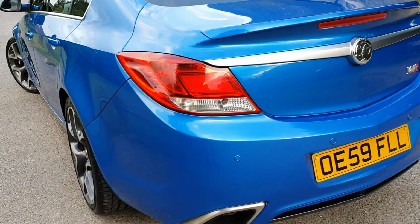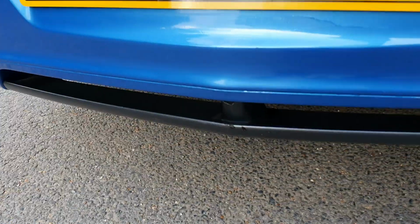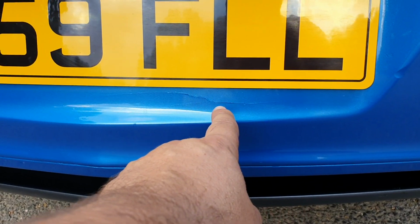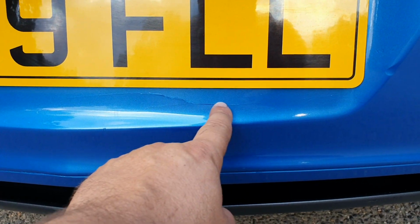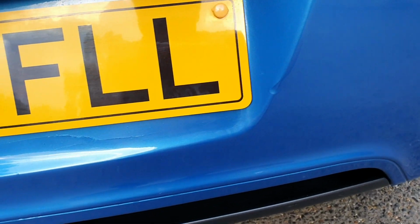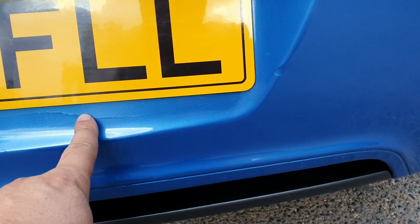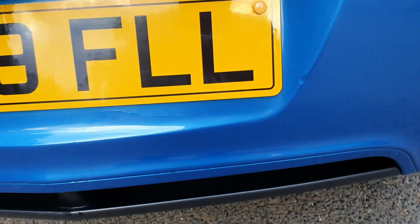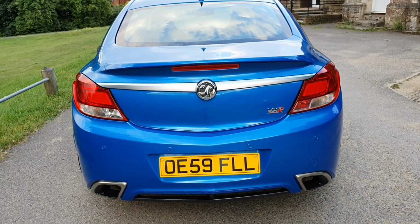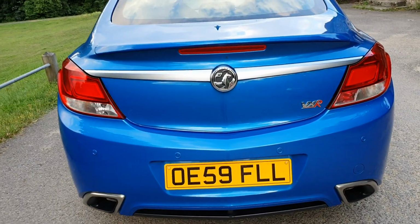Exactly, because you just haven't got any stone chips or anything like that. Got a couple of little marks on the back bumper, just on that rear diffuser, and a sort of mark along here as well, where it looks like someone's reversing into something, or just a bit of crack in the paint. Now again, if I took a picture from back here, you wouldn't pick any of that up, and I guarantee if you go and see loads of cars, they will have a few imperfections here and there.